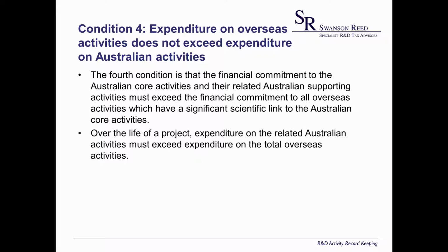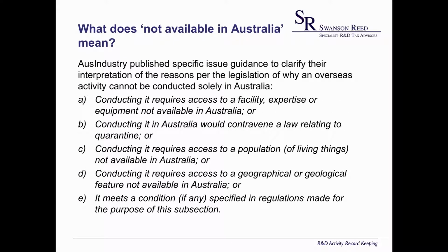Finally, the fourth condition is that the financial commitment to the Australian core activities and their related Australian supporting activities must exceed the financial commitment to all relevant overseas activities. This means that over the life of a project, expenditure on the related Australian activities must exceed expenditure on the total overseas activities. During an overseas finding, AusIndustry is likely to scrutinise Condition 3 the most, with respect to why an overseas activity cannot be conducted solely in Australia.